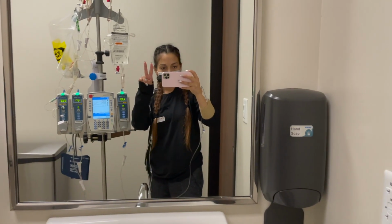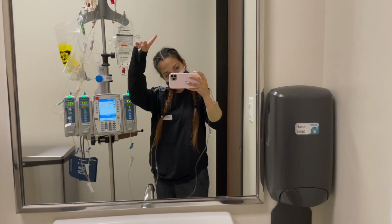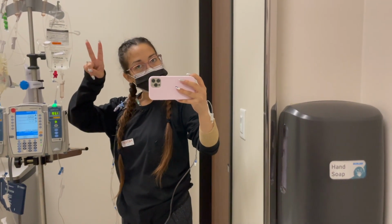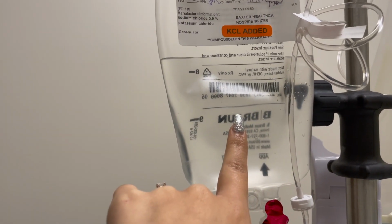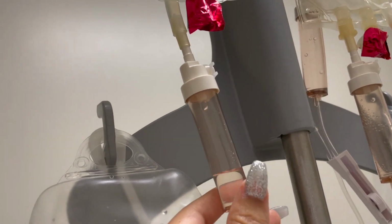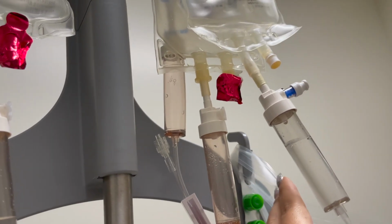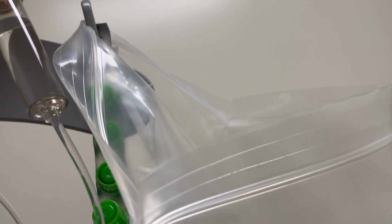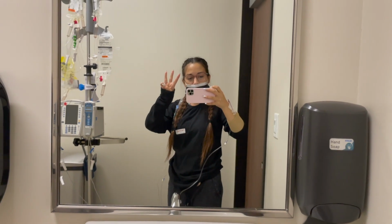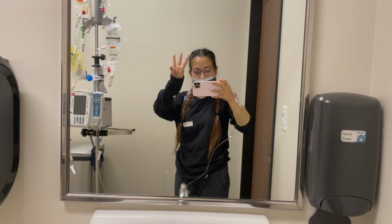Get another IV for potassium because that's what I get for not taking the medication. Went to the bathroom. Trip number two to the bathroom. This is a diluted potassium. This one here is my chemo, and those were the anti-nausea medications. Oof, my shoulder popped. Oopsie. Third time's the charm. Third time going to the bathroom.